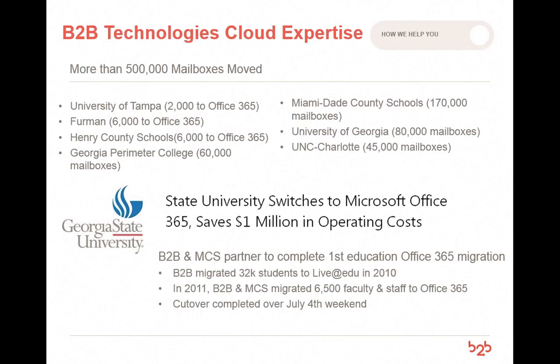More recently, Microsoft reached out to us. We have a very close relationship with Microsoft, and recently, at the beginning of this year, they reached out to us to help move Live@edu clients over to Office 365 because we're trying to help all those existing Live@edu clients get onto the new platform and take advantage of all that it has to offer. And so we were fortunate to be selected as one of the partners to support that effort.